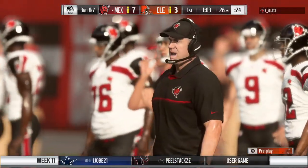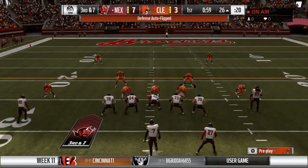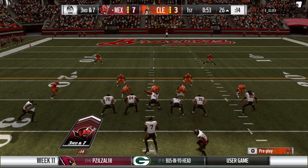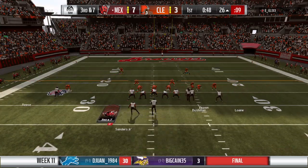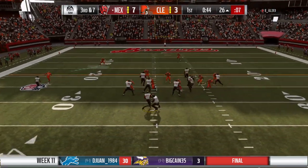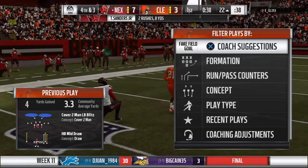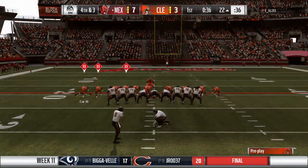In danger of squandering their great field position as they come up on a 3rd and 7. Set! Blue 90! Blue 90! Gone! They'll run it now out of the gun. And he'll be a couple yards shy of the red zone here at the 22-yard line. It'll be a gain of 4, but it won't be enough. It leaves them with a 4th down now.